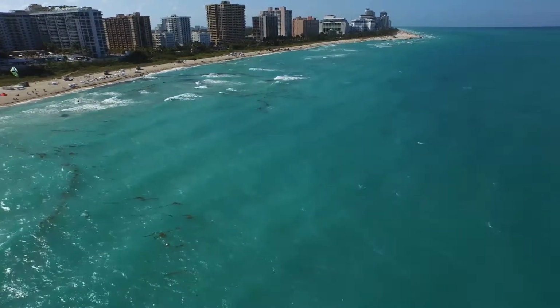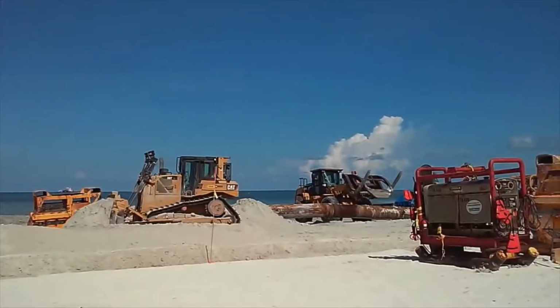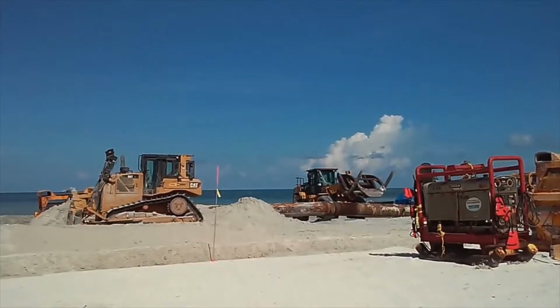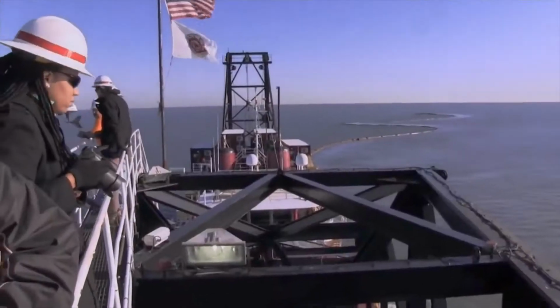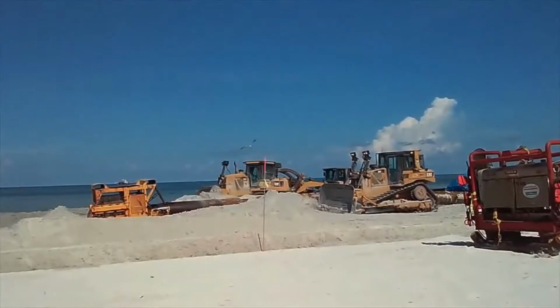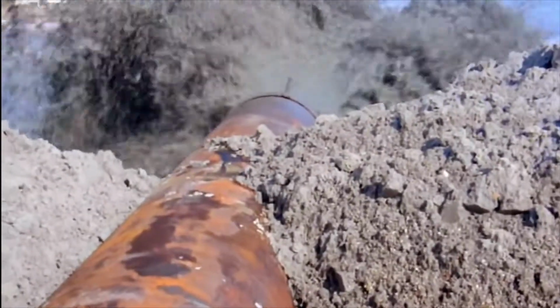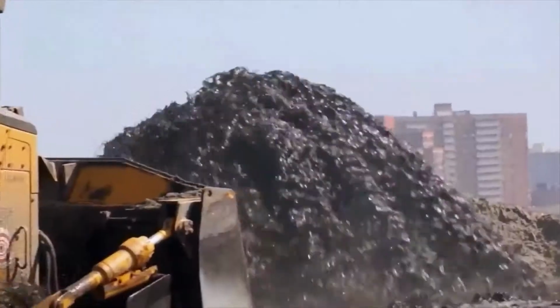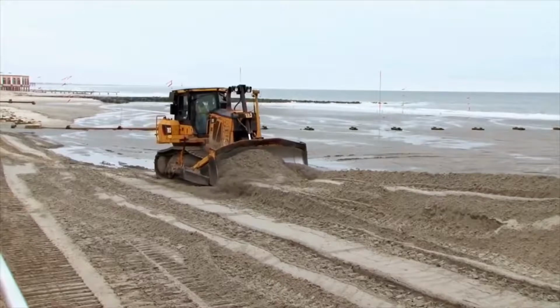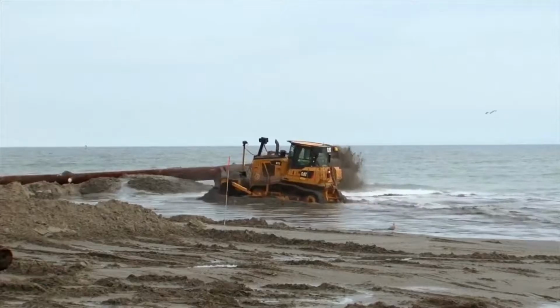The city of Miami Beach is constantly fighting nature to maintain its sandy playground. We take sand from alternate areas. It can be offshore. It can be an inland source of sand that we would truck the sand to. But essentially what we're doing is we're taking sand from another source and placing it where we need it on the beach. Now, part of the problem for us is that we're running out of available sand sources locally.